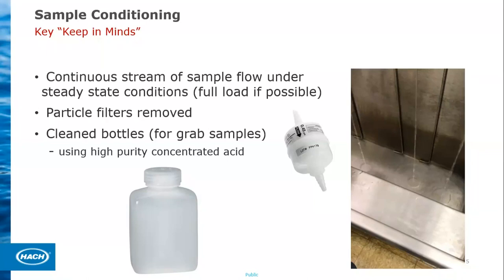I was at a plant recently where they were measuring dissolved iron and they kept telling me, oh, we don't have an FAC problem. We get zeros all the time. Well, you may very well be getting zeros with dissolved, but you're not going to be getting zeros with your particulate.